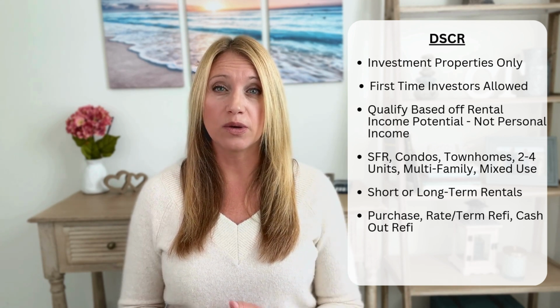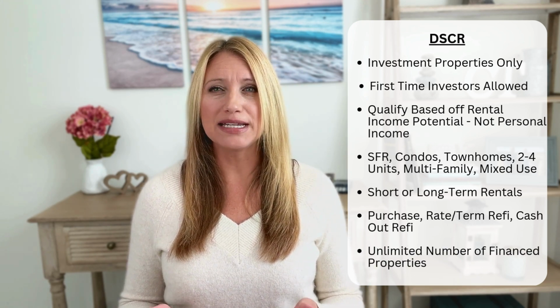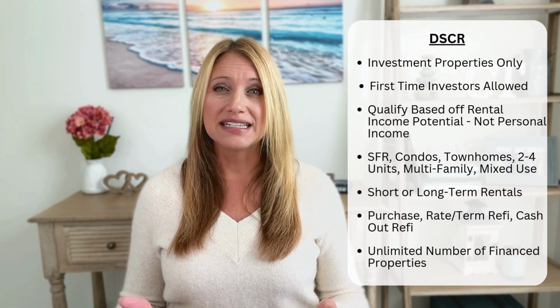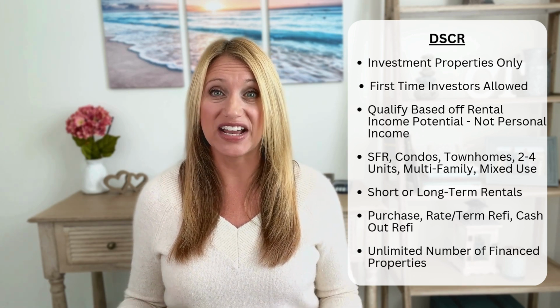All right, now what's great is that there's no limit on how many properties you can finance with DSCR loans. So if you're planning to grow your portfolio, this could be a strong financing option, since going a conventional route, typically you can only have up to 10 properties financed.